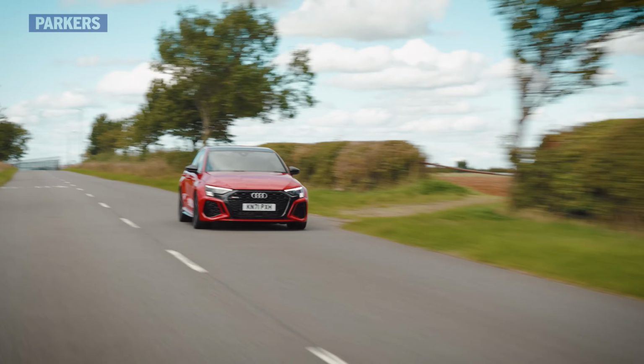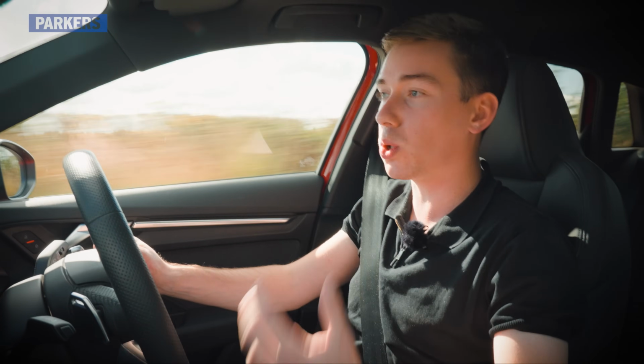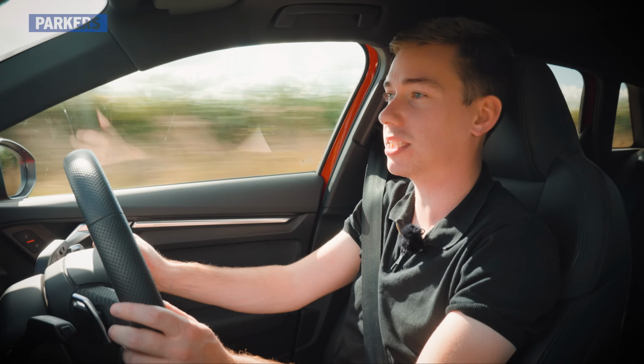And the reason it can do that is because, depending on what drive mode you're in, up to 50% of the car's total power can be sent to the rear wheels, and then the torque splitter will then decide which of those wheels on the back needs the power most. And in that case, it can send up to 100% of that available power to either wheel. It's very clever stuff.